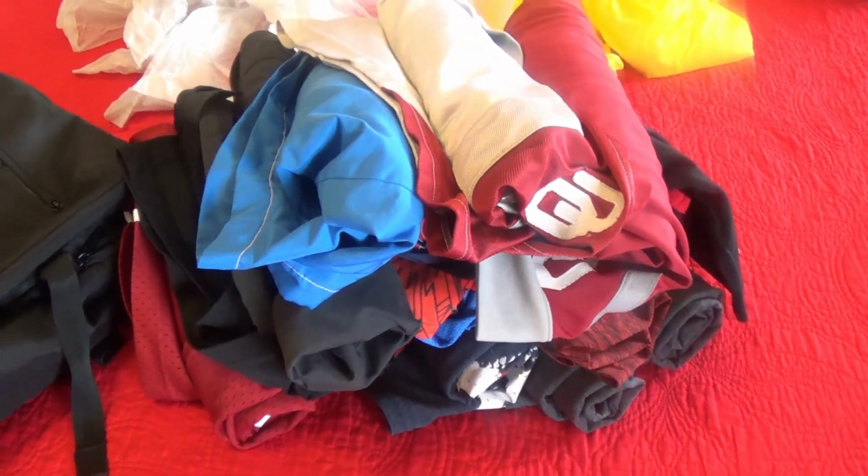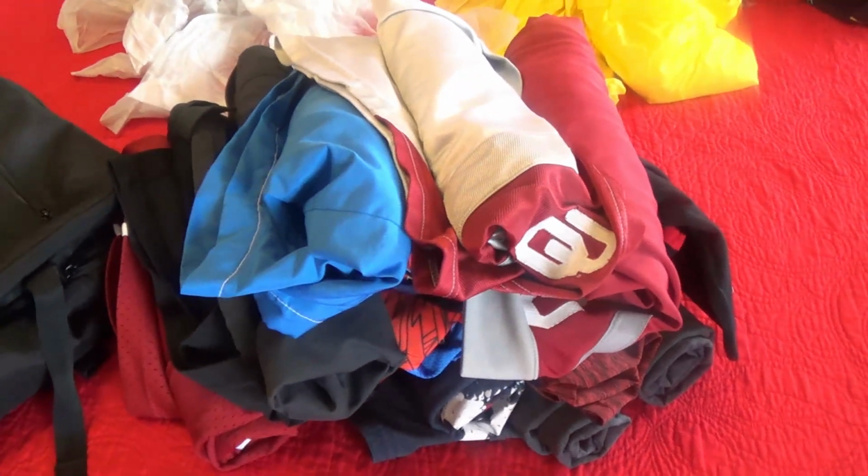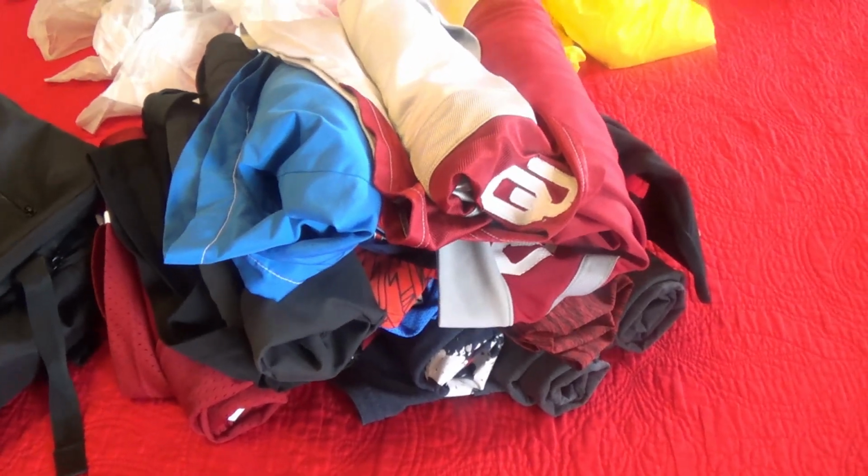The whole name of the game is just kind of making everything simple, trying to take as many things that can go wrong out. And being able to keep your luggage on the plane with you, it keeps it simple.